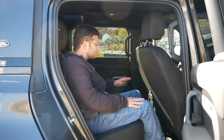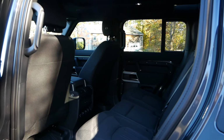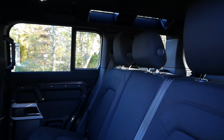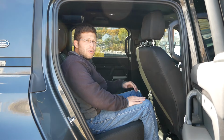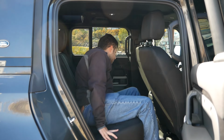Now, since we have a higher roof line, I do think that if you have people around the height of 5'10" and above, they will be able to sit back here pretty comfortably. And I can say that with a lot of confidence. And I don't normally say that for vehicles, but this is certainly conducive for a family, but also a group of friends who are going on some outdoor adventures and possibly going off-roading. So this is really great to see.